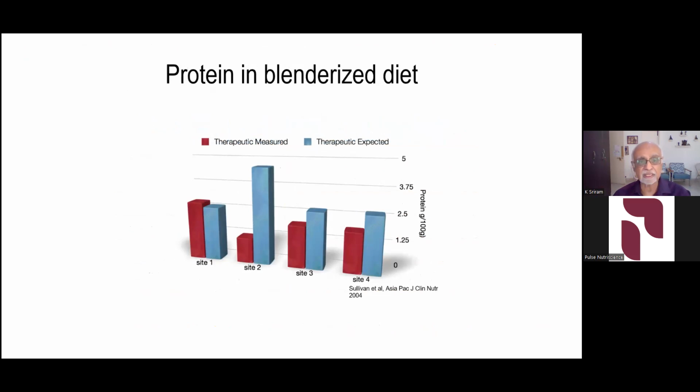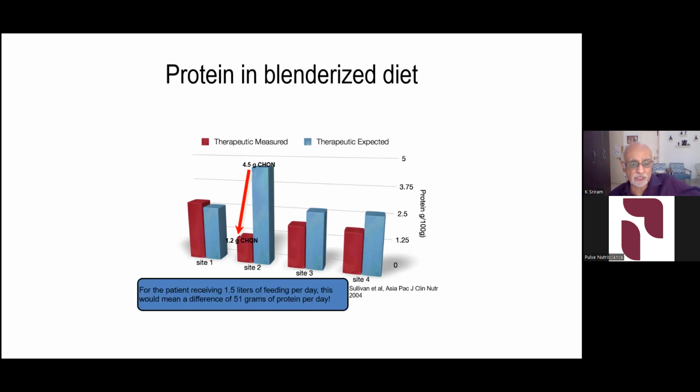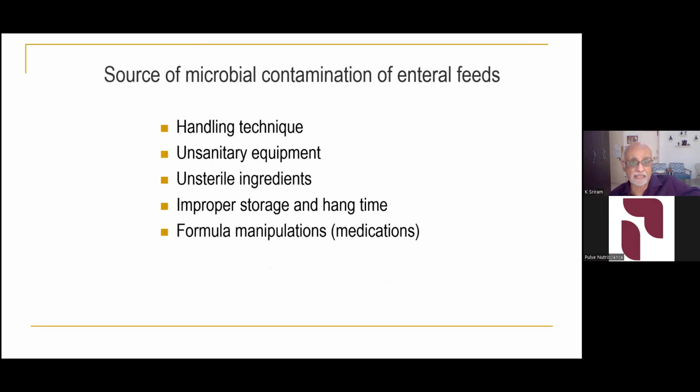Now, if you'd like to take into account the protein content, studies have shown that the protein content that you think the patient is getting is 4.5 grams, but actually the patient is getting 1.2 grams. That is 4.2 grams of nitrogen multiplied by 6.25. This will give you the amount of protein. Suffice it to say that there is a significant variation. So if the patient is getting 1.5 liters of feeding, then 51 grams of protein a day are not being given to the patient, whereas you think that the patient is getting that.